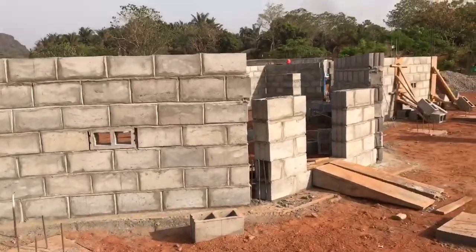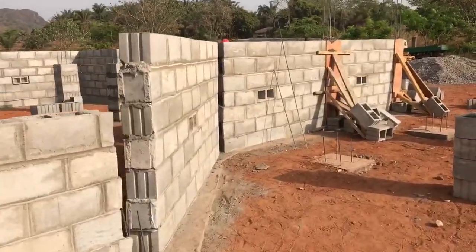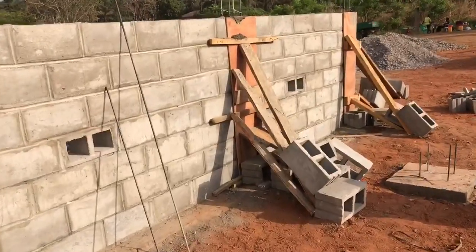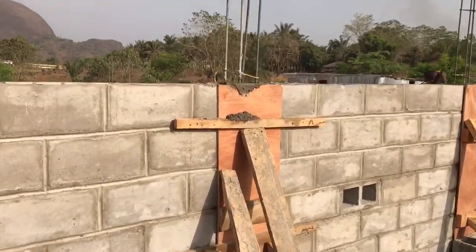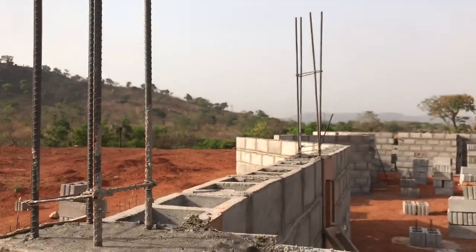Let me show you what we've done over here. We've got it all braced up. Sorry for a little bit of the jump on this video. There you go. There's the second one, again with the rebar coming up to rise to the second floor. So that will be what it looks like all the way around as we go.